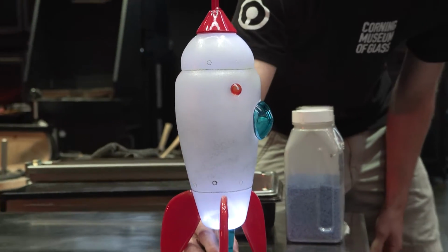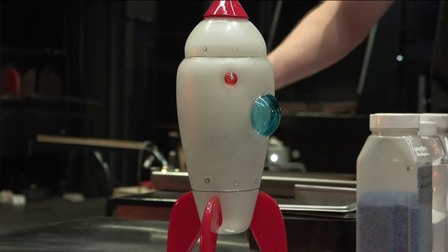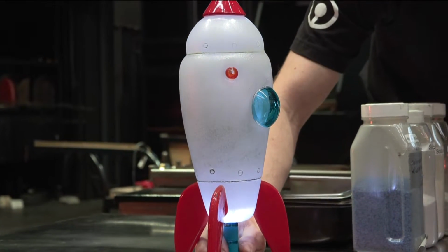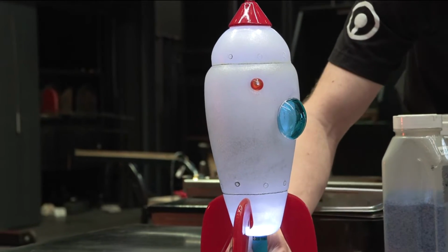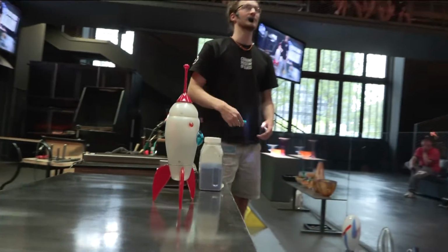Brad's got a nice shot. See, if you're watching online, if I take that away and then put this back in there, it lights up, and the white really allows the rocket to glow nicely. Oh, very good. Thank you, Brad.